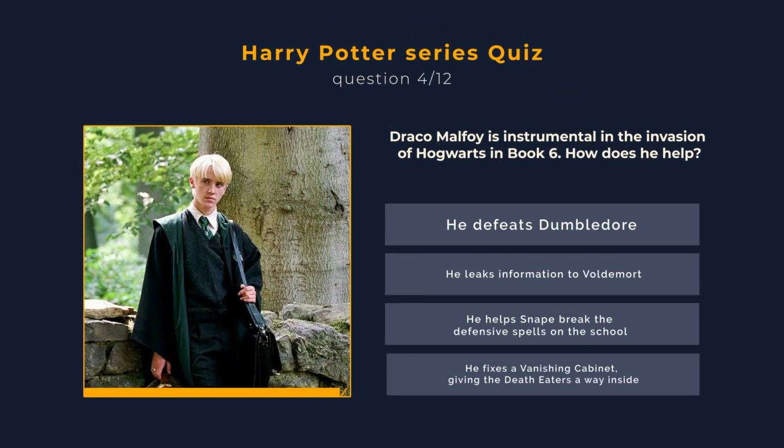Draco Malfoy is instrumental in the invasion of Hogwarts in Book 6. How does he help? A. He defeats Dumbledore. B. He leaks information to Voldemort. C. He helps Snape break the defensive spells on the school. D. He fixes a vanishing cabinet, giving the Death Eaters a way inside.